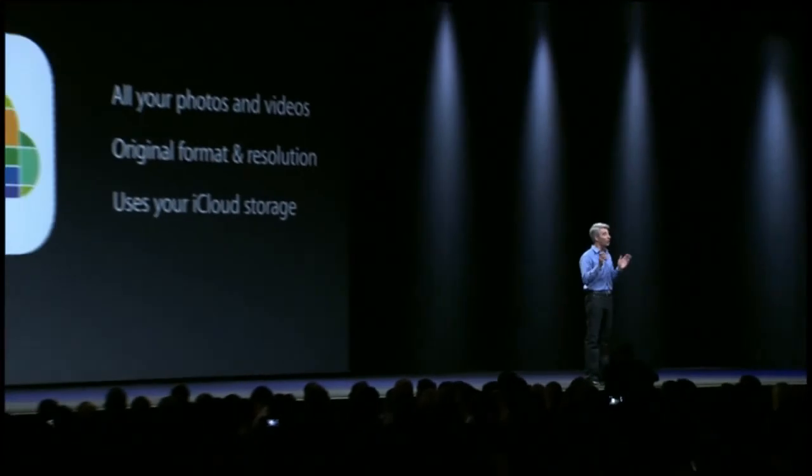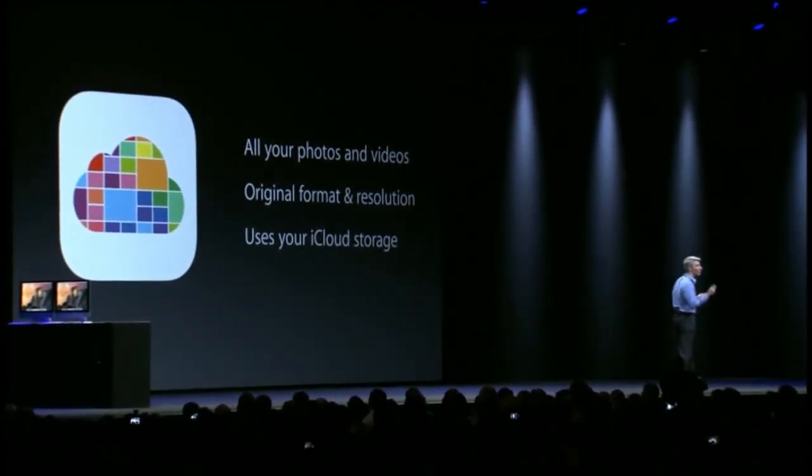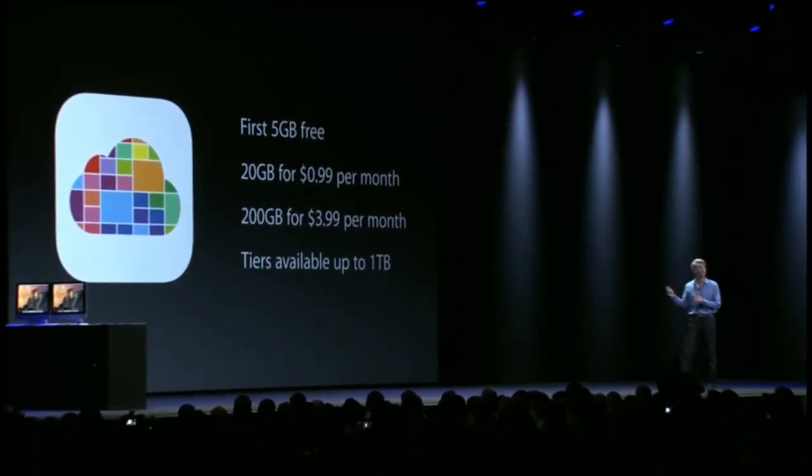So now in iOS 8, you get all your photos in your organization across your iOS devices, and soon with your Mac and via the web, Windows as well. Now this is all your photos and also your videos, and these are in their original format and their full resolution. Now this uses your iCloud storage, so your first 5 gigs are free.